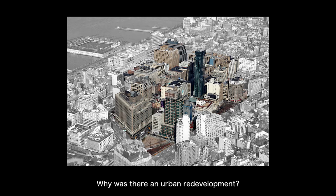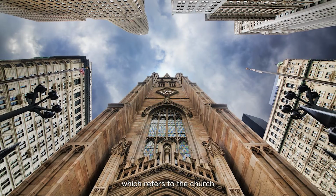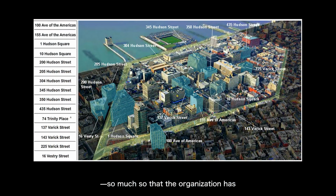Why was there an urban redevelopment? It's important to mention that the largest landowner in Hudson Square is Trinity Church, which refers to the church in the Lower Manhattan Parish located near Wall Street. This church organization owns a lot of land in prime Manhattan locations, so much so that the organization has its own real estate company to manage all its assets.